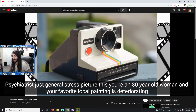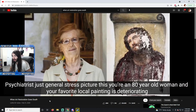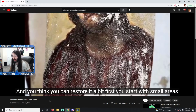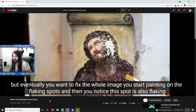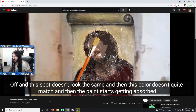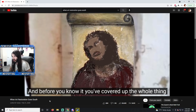Picture this. You're an 80-year-old woman, and your favorite local painting is deteriorating, and you think you can restore it a bit. And you start with small areas, but eventually you want to fix the whole image. You start painting on the flaking spots, and then you notice this spot is also flaking off, and this spot doesn't look the same, and then this color doesn't quite match, and then the paint starts getting absorbed, and before you know it, you've covered up the whole thing.